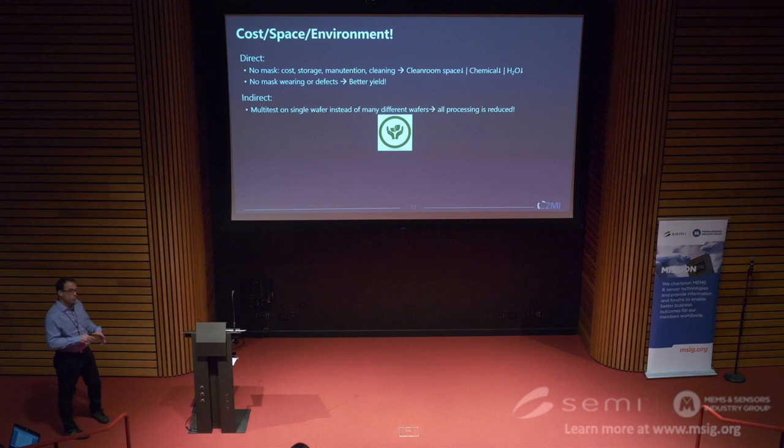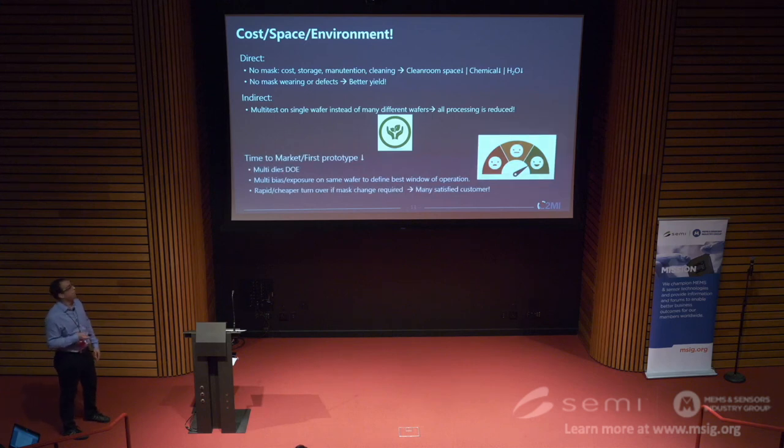Indirectly also, with maskless, you can change a lot. You can do many things with the wafers: multi-dies, multi-design, multi-exposure level differences. So you can actually end up with fewer wafers to develop, and for all those wafers you didn't do, there's no cost, and for the environment it's even better. Time to market, first prototype, is really important. We do a lot of prototyping, multi-dies, DOEs, multi-bias exposure to define the window of operation. When you have an issue, it's a rapid and cheaper turnaround. That leads to many satisfied customers because the timeline doesn't take a hit, or almost none. So this is very important.